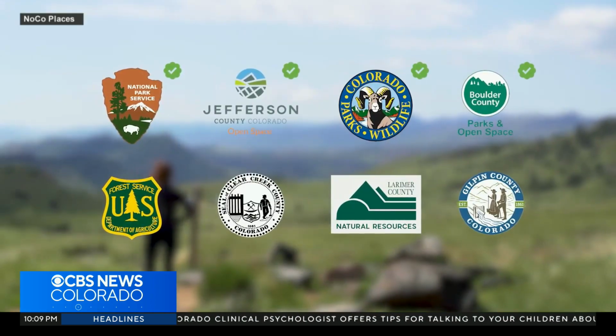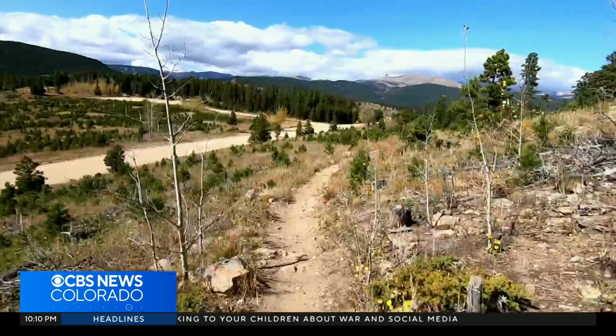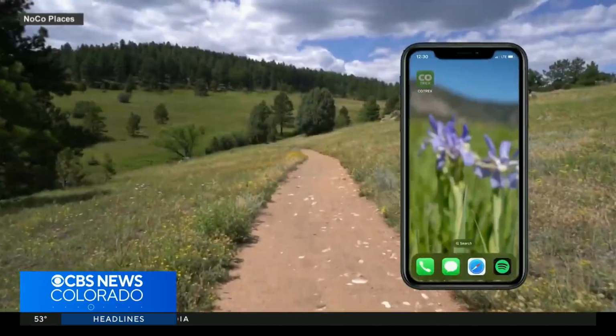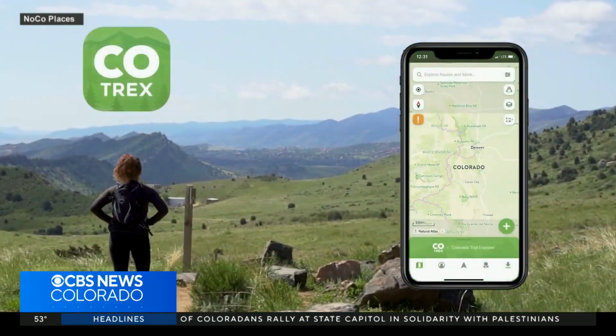They're one of 8 agencies behind NoCo Places, a group working to address challenges in the mountains and foothills from a growing population. COTREX is their preferred app. Even compared to some of the crowdsourced, that's going to be far less of an occurrence than on a crowdsourced app. So in my mind, somebody's really looking for errors.